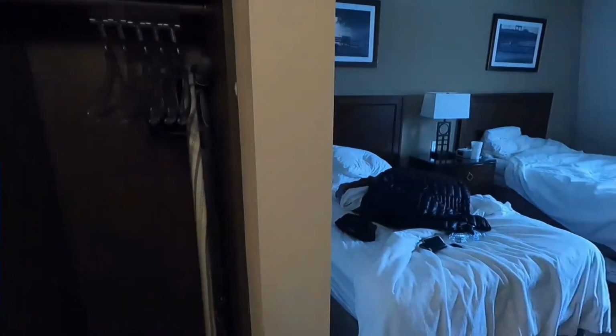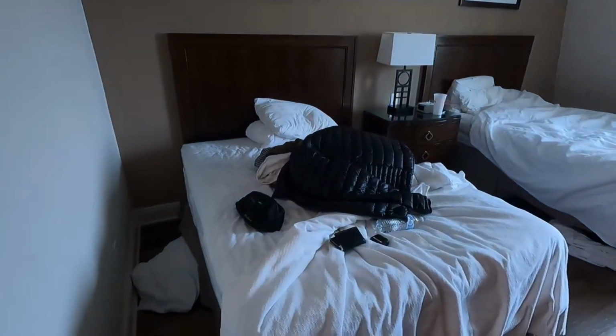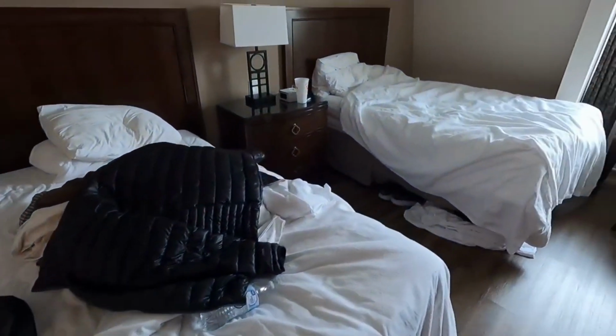And of course, like I said, my son and I slept here last night. This is a lived-in hotel room. It's not brand new. You can see the beds are unmade. When we got to the hotel room, I forgot to take a picture, but they were made. These are unmade. And I can't say that they were the most comfortable beds. The pillows were a little flat.